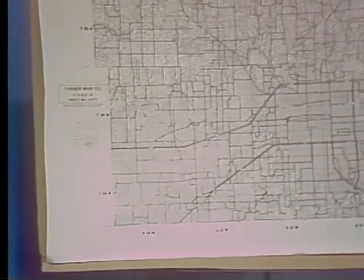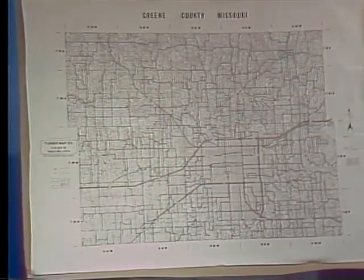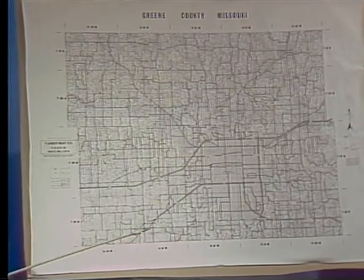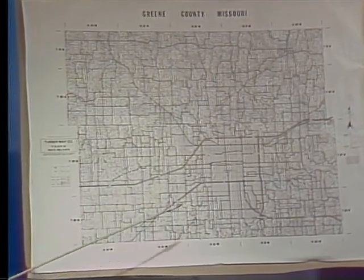To show you just how far this has gone, I suppose the best place to show you is in the vicinity of Springfield. And I have here a land ownership map for Greene County. Just looking at the map, I think you can see, looking at the whole thing, it looks like there's an awful lot of writing on it. And the names of all the landowners are written on this map.